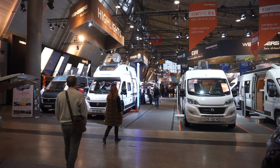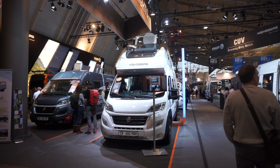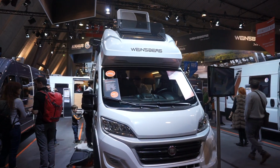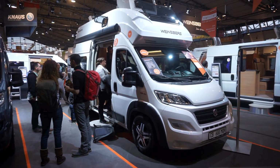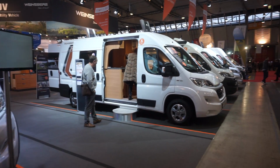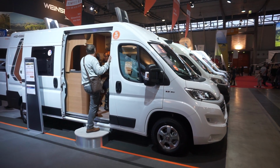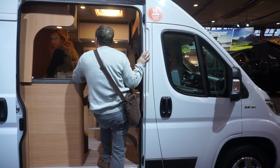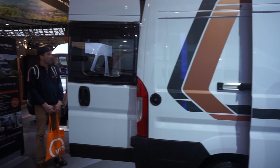Here, coming down to Weinsberg, this van here I find particularly attractive. It's very high, I think it's 3.20 meters in height. It's got a huge amount of height inside, meaning you've got a lot of space for storing, which personally I think is extremely useful. Here we have a Weinsberg van, which is more traditional in the way it looks, with the seats at the front, bed at the back, 45,000 euros in cost.